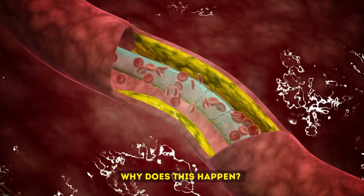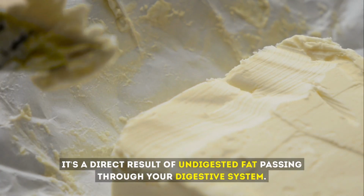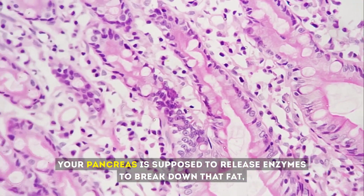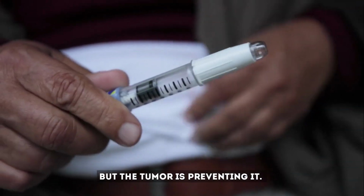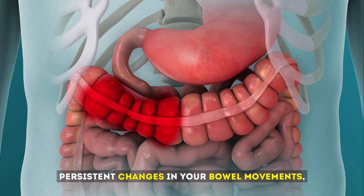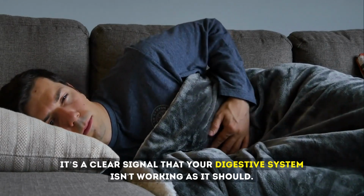Why does this happen? It's a direct result of undigested fat passing through your digestive system. Your pancreas is supposed to release enzymes to break down that fat, but the tumor is preventing it. If you notice these specific, persistent changes in your bowel movements, it's a clear signal that your digestive system isn't working as it should.